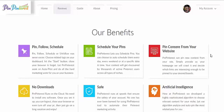As I said, I did test out a couple of other ones before I tried Pinterest, and in my personal opinion, Pinterest seems to be about the best one out there as far as the capabilities of it, and also the pricing as well.